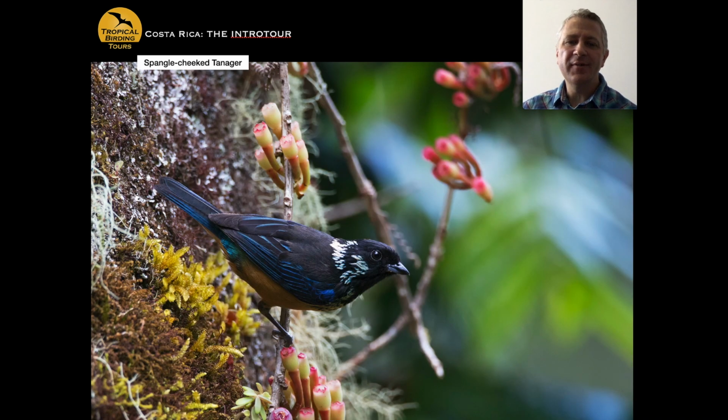But in the wet cloud forest, in the main reserve, and also some upper parts of Curicancha Reserve, one of the neighbouring ones, we could see birds like spangle-cheeked tanager, pictured here. This is a bird of mixed flocks, can often see it in with boreal migrants like golden-winged warbler, as well as other resident warblers like Costa Rican warbler.